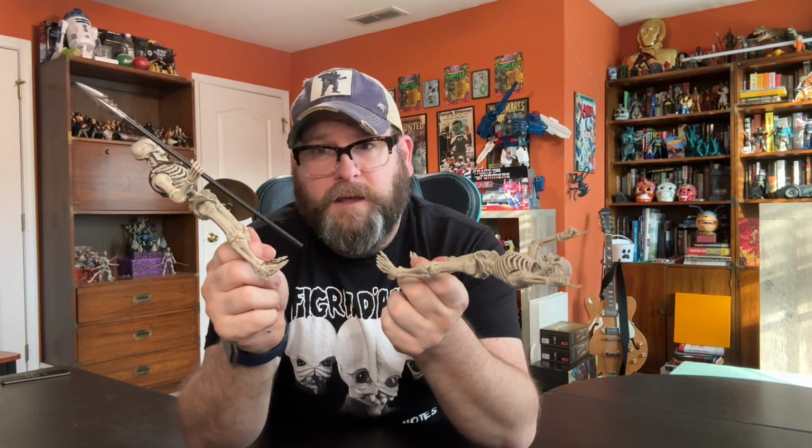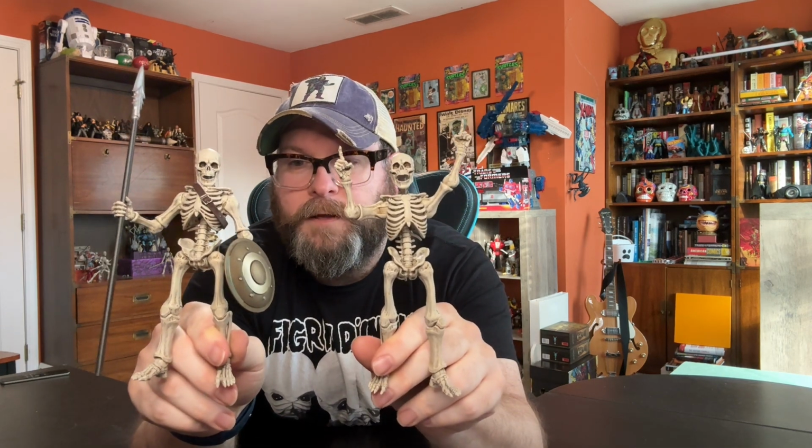I jumped on these with a quickness, and they weren't very expensive. They were $26 a piece. I think now, if you find them secondhand, people charge almost twice that for them, if not more. But I was very fortunate. I was able to get 4 of these guys up front, and then I bought a fifth from my buddy Matt, 13Z Customs.